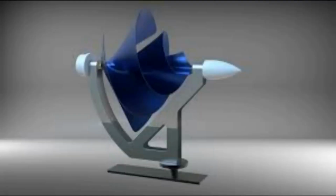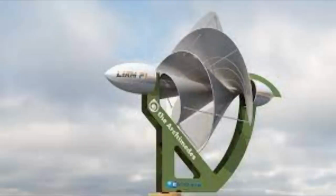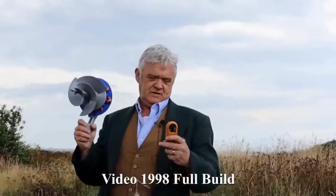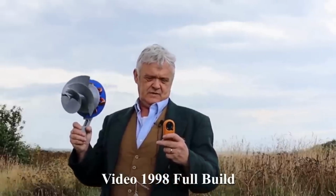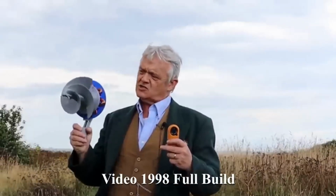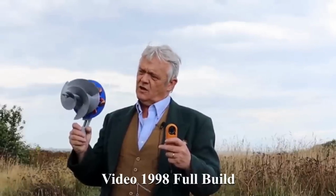Equally, that went around like wildfire and is the inspiration for the Liam F1 wind turbine, which everybody's talking about at the moment, and for replication efforts, including one by myself. It should be set on a pole like that. That's 0.9 metres a second, and it's actually starting to turn.